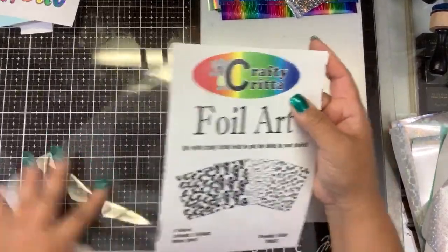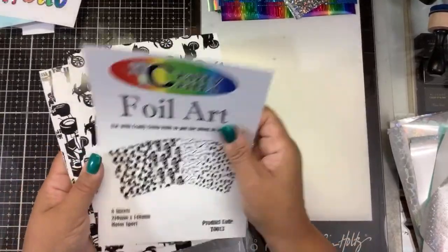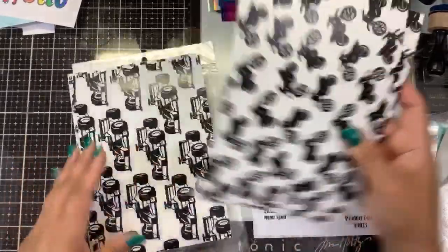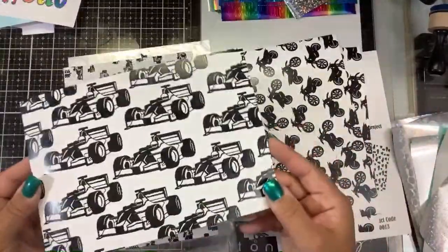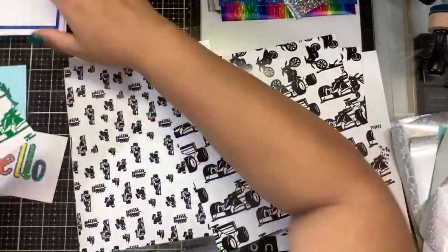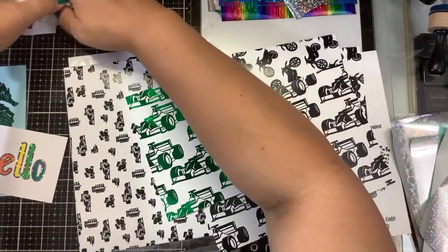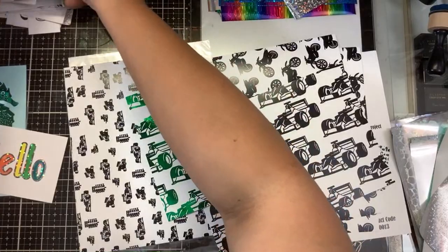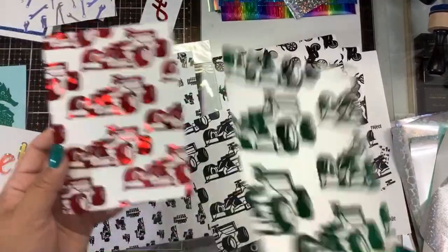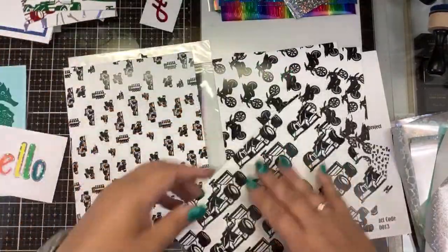Let me show you guys. This one is called Motorsports. And you get 8 sheets. And we have the motorbikes, dirt bikes. We have these F1 racing cars, which I just did in red and green. Show you those. So here you can see it in red, and here it is in green. So there you can see those.